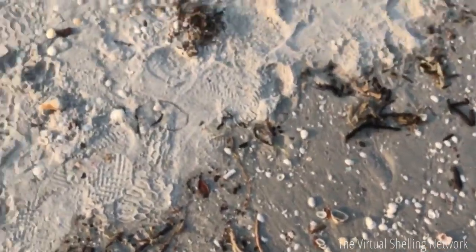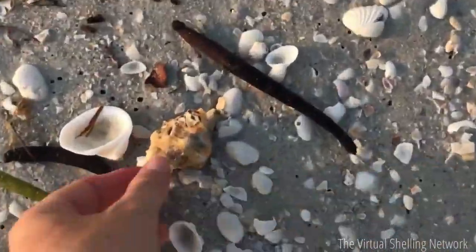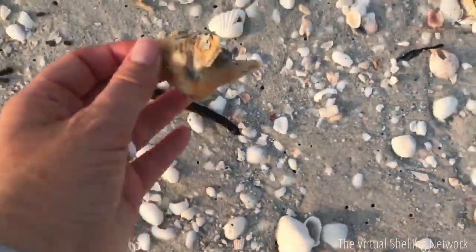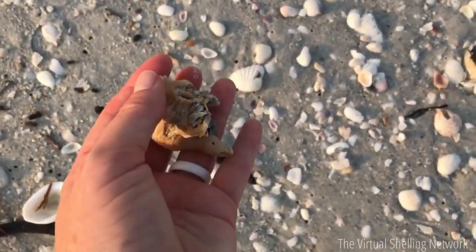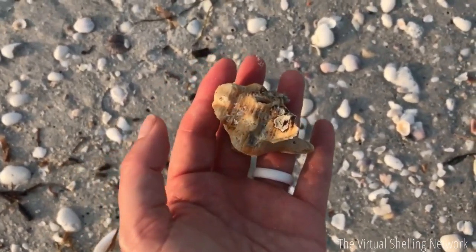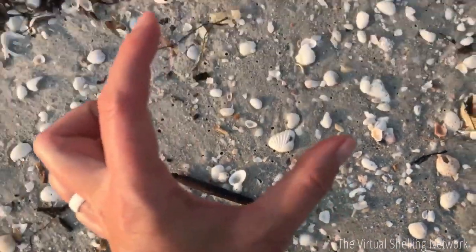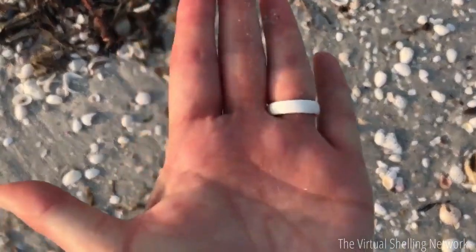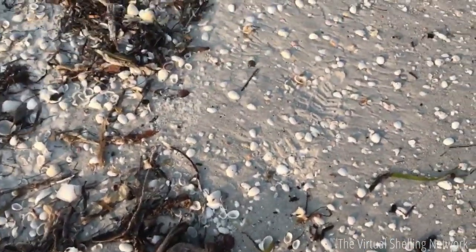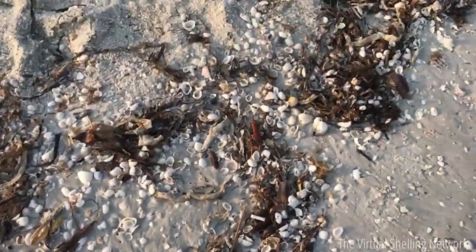Very nice. Look how big this piece of a horse conch is. This is my favorite size of horse conch to find. I think it's the most rare. You see people pulling up the giant horse conchs, and those are so pretty, but in my opinion, this is the most uncommon size to find.